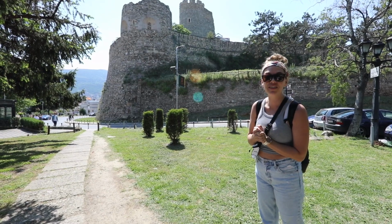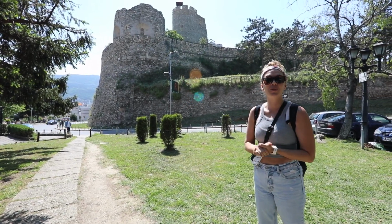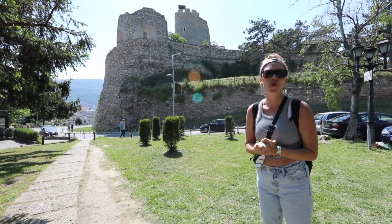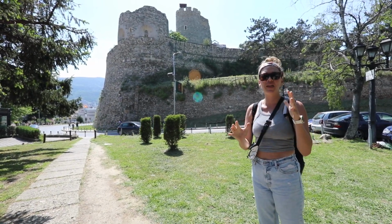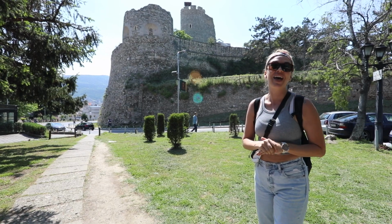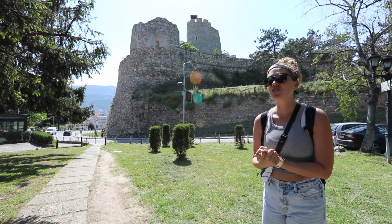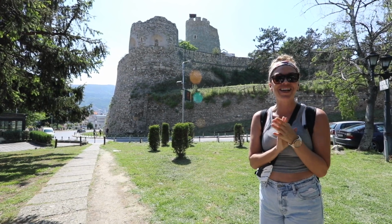Behind me is the Kale Fortress. This is the tallest point in Skopje, and it looks so well preserved. I read something on a blog post or something like that that's Game of Thrones worthy, and I have to agree. So now we're gonna go try to find the entrance and go explore it.